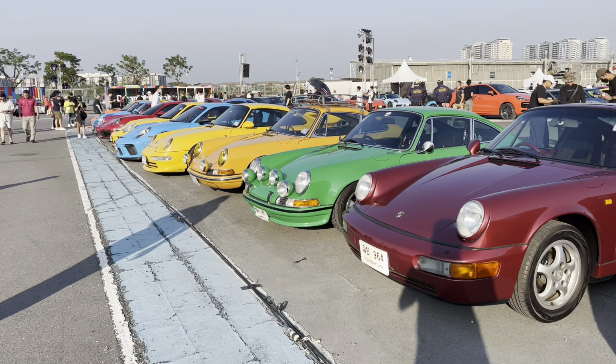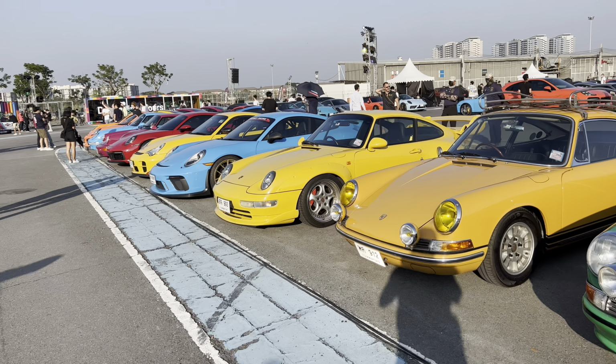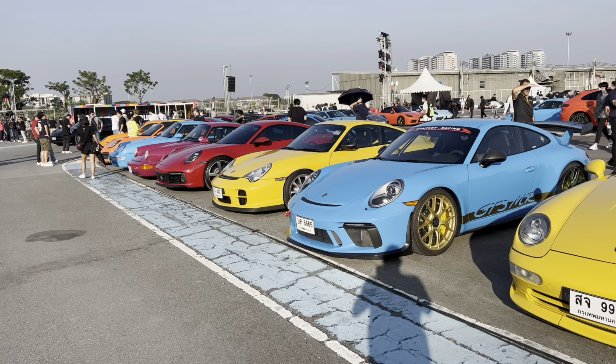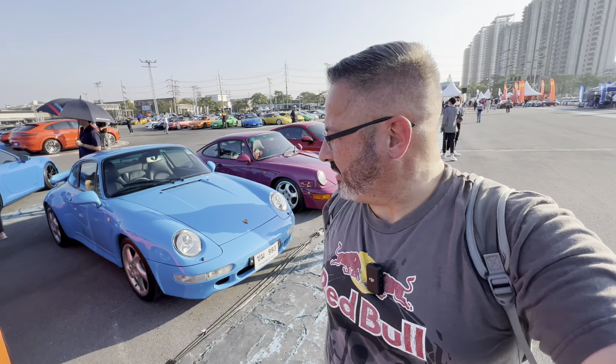There are at least 15 cars lined up here, all different Porsches obviously, and each has a magnificent bright color. I wish you could see these in person. They are just so stupendous. It's really just like a giant rainbow. This whole row of all of these different colors of Porsches is just so cool.